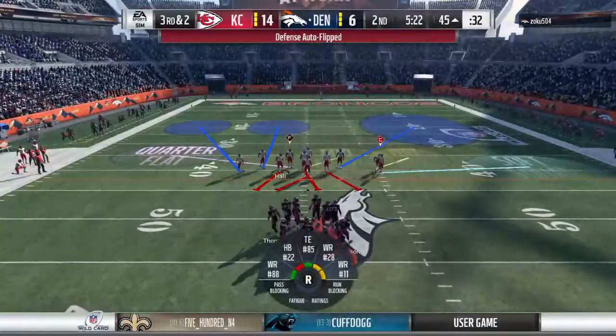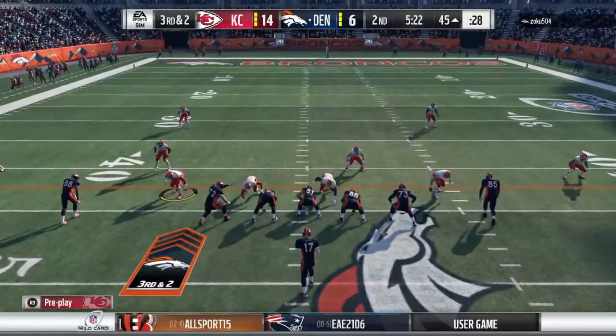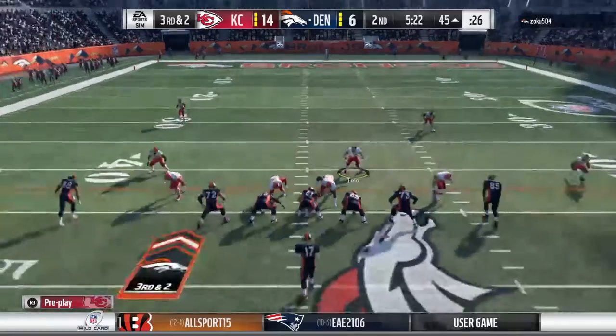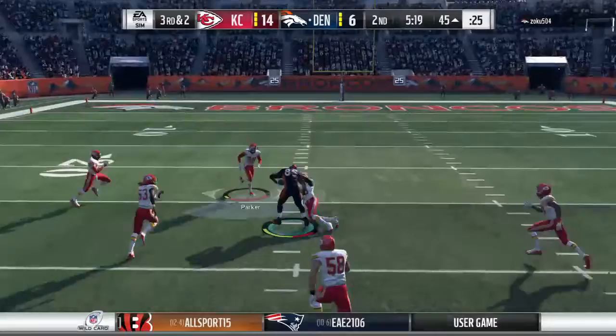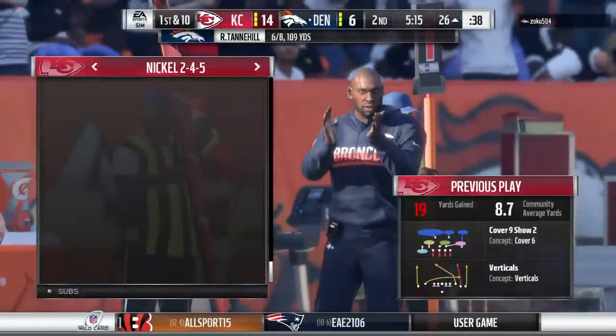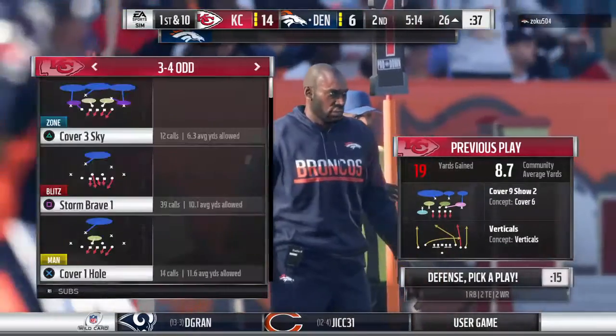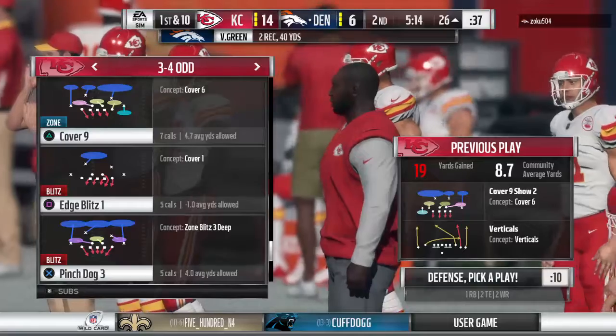And on third down, a nickel formation here defensively. From the gun, here's Tannehill. And able to find Green. And he's able to pick up the first down here before he goes down at the 26. They call it a gain of 19, and it moves the chains.